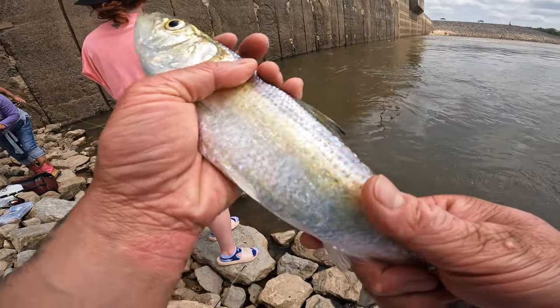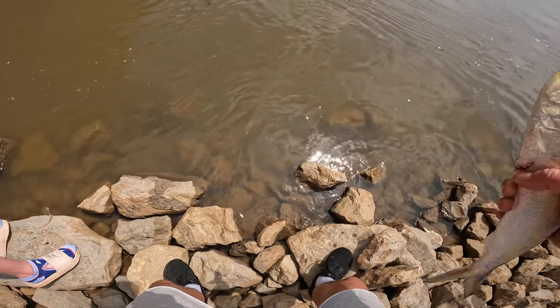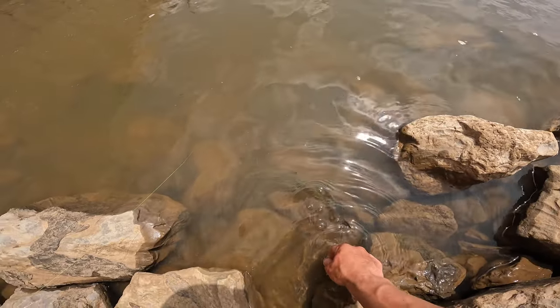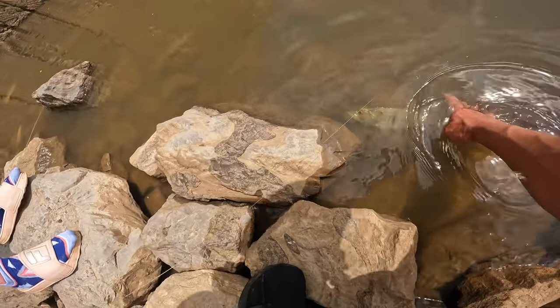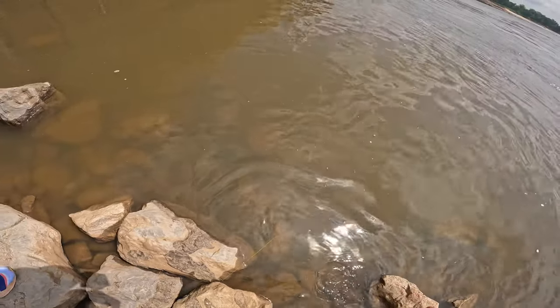Y'all want a skipjack? No. No catfishing? Y'all good? Nobody's catfishing, so we're just gonna let little buddy back. Oh, help him out. There he goes.